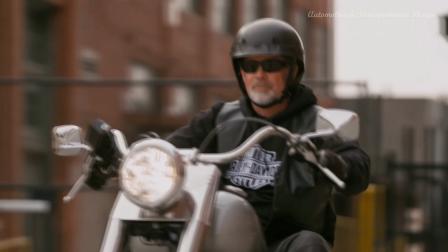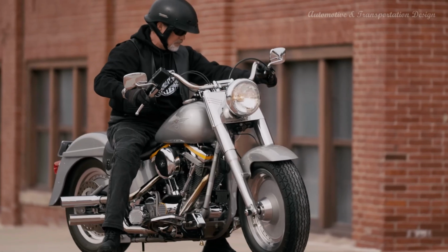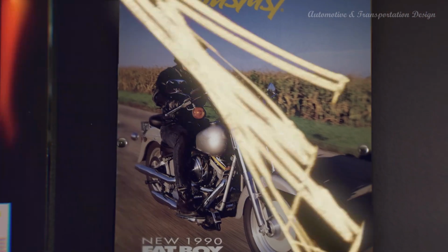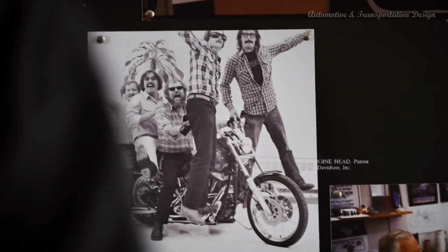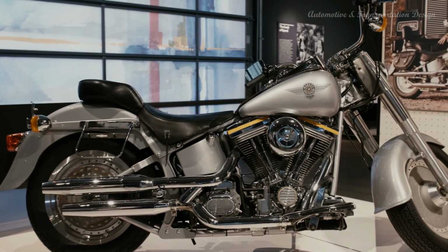This wasn't just another cruiser. It was a full-blown attitude on two wheels, a defiant celebration of power, presence, and unmistakable American design. But where did it come from? The roots of the Fat Boy trace back to a custom softail created in 1987 at Harley-Davidson Montreal by dealer GM Duke Dufour and technician Dennis Lavoie. They called it the Lowboy.